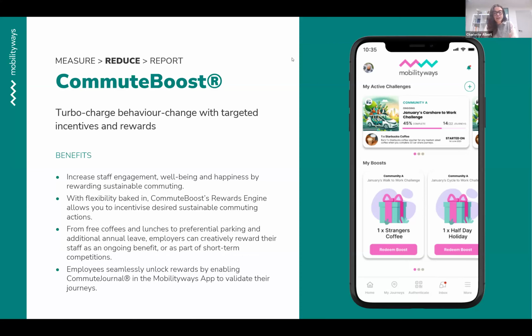But of course, you are the expert in what incentivizes your workforce, whether that's free lunches, hot drinks, merchandise, charity donations, the list is endless. A well-rounded commuting reward scheme will not only support engagement and buy-in from your colleagues, but also boost your employee benefits proposition, driving recruitment and retention.